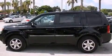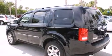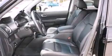Honda prioritized fit and finish as evidenced by leather upholstery, power trunk closing assist, heated seats, turn signal indicator mirrors, a power rear cargo door, skid plates, and power seats.